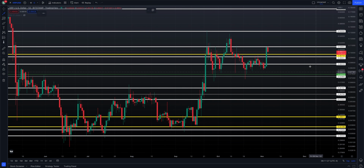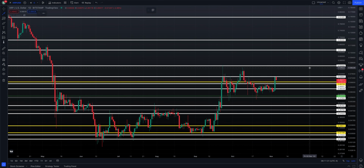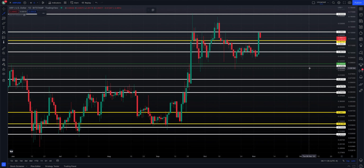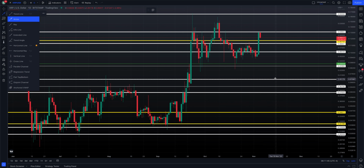All right, guys, that's going to wrap it up for this XRP video. Obviously, we have much higher price targets, but it's day by day, and we pay attention to the levels that are around the market currently, and that's 50, 49, and 48 cent levels. You can see the lines are on my chart.